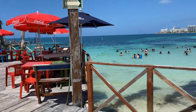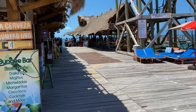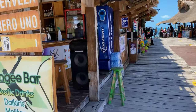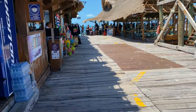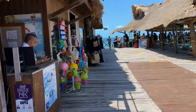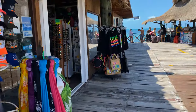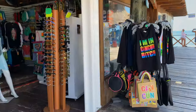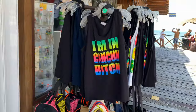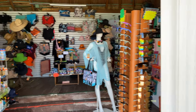The Mexicans that we met said that this is a really popular local destination, so they take their kids here during the summer and on weekends, so just keep that in mind as well. But it really is beautiful, and you can just see the beautiful clear blue water. And at the terminal itself, there are some bars and you can do some shopping while you're waiting for the ferry.